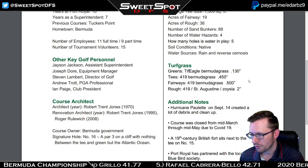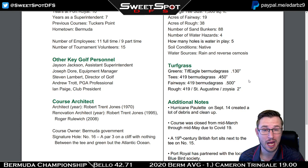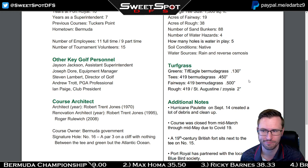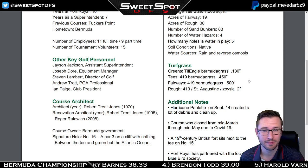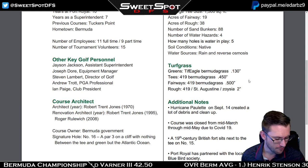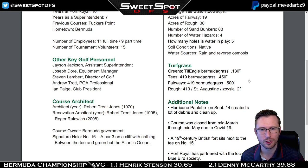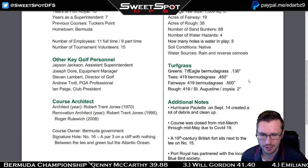Course architect, Robert Trent Jones. Now, I don't have a database yet that has this information in, so I couldn't tell you what other golf courses the PGA Tour has played on that he has architected or designed. I guess I don't know what his primary course layout or design focuses on. So if you do, go for it. It's not terrible using the architect and looking at results from the architect. I think that's a good idea, but I don't have anything for you guys.